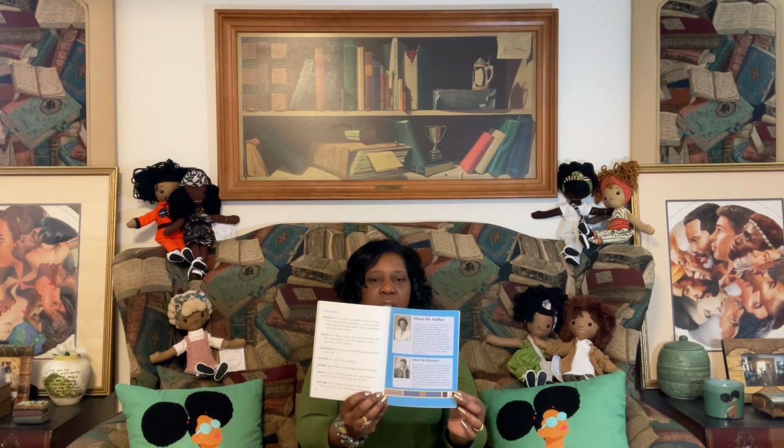So the first book in the collection is Benjamin Banneker, Scientist, and it's written by Garnet Nelson Jackson and illustrated by Rodney Pate. And as I mentioned in the beginning, there's a letter to the reader. And then at the end of the book, there's a glossary, a picture of the author, a picture of the illustrator. Then there's Frederick Douglass, Freedom Fighter, written by Garnet Nelson Jackson, illustrated by Keith Holliday.